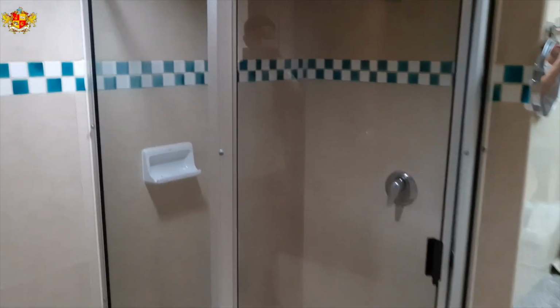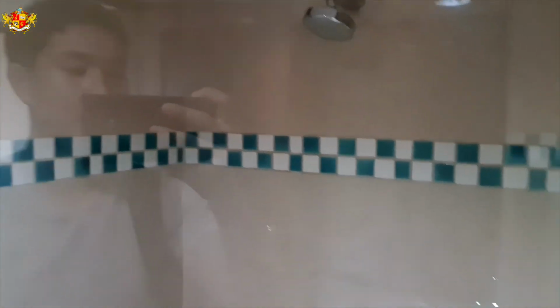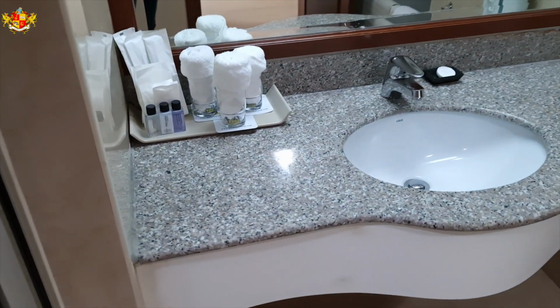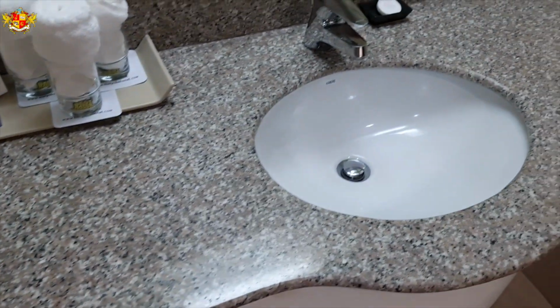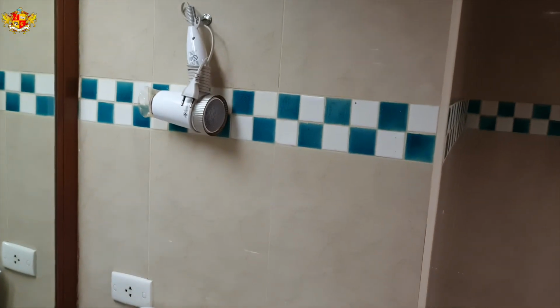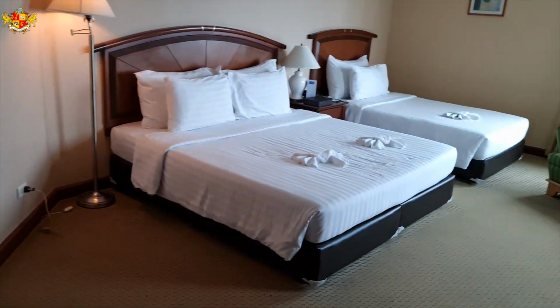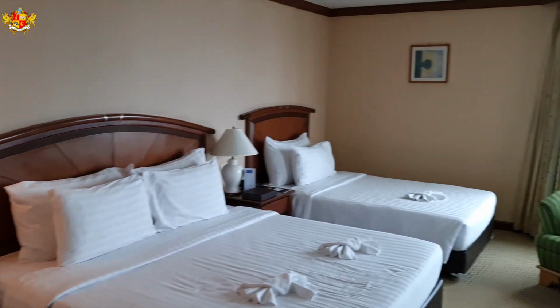Booth was saying that it is kind of an older hotel, but overall I think it's pretty nice for the price. And breakfast in the morning, I think it's pretty good. And it's also located pretty much in the center of the city. Yeah, very nice bathtub, some clean towels. It is very clean, so I will give them that. The rooms are very clean.